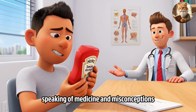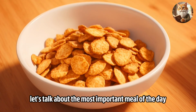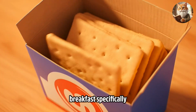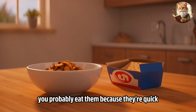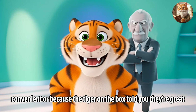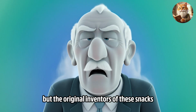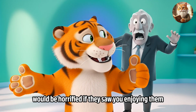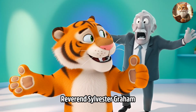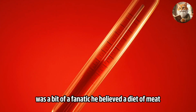Speaking of medicine and misconceptions, let's talk about the most important meal of the day, breakfast. Specifically, cornflakes and graham crackers. You probably eat them because they're quick, convenient, or because the tiger on the box told you they're great. But the original inventors of these snacks would be horrified if they saw you enjoying them. Reverend Sylvester Graham, the inventor of the graham cracker in 1829, was a bit of a fanatic.